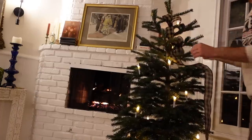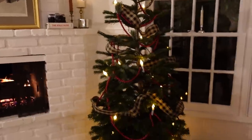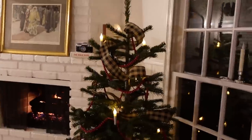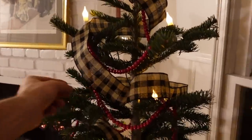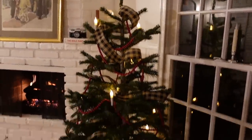And she's living. Switched up the ribbon, y'all. I thought it was too structured and I wanted to go just loose and flowy. And I added these red beads because they're very vintage and it's just giving me all the cabin vibes that I need. I just kind of tussled it in there, honestly. I didn't go too ham, but she's gorgeous.